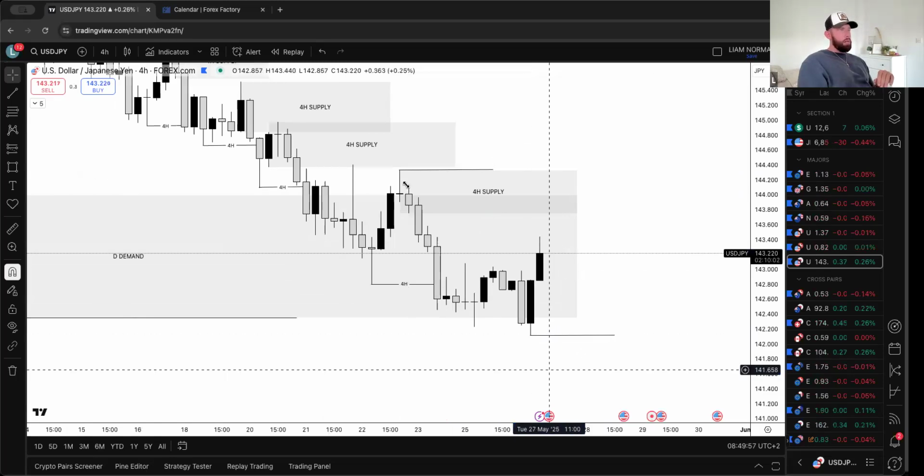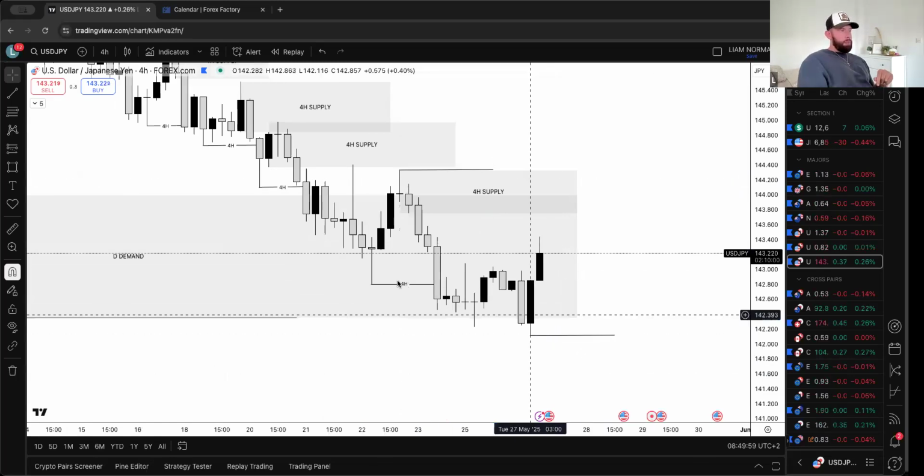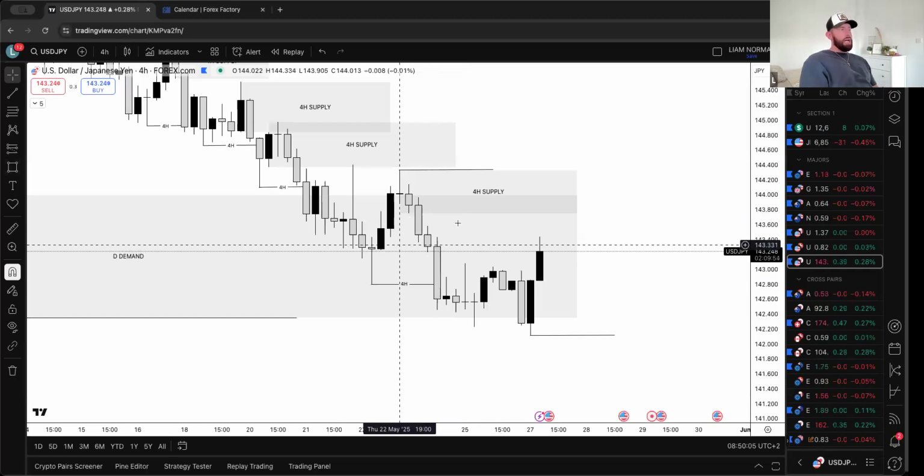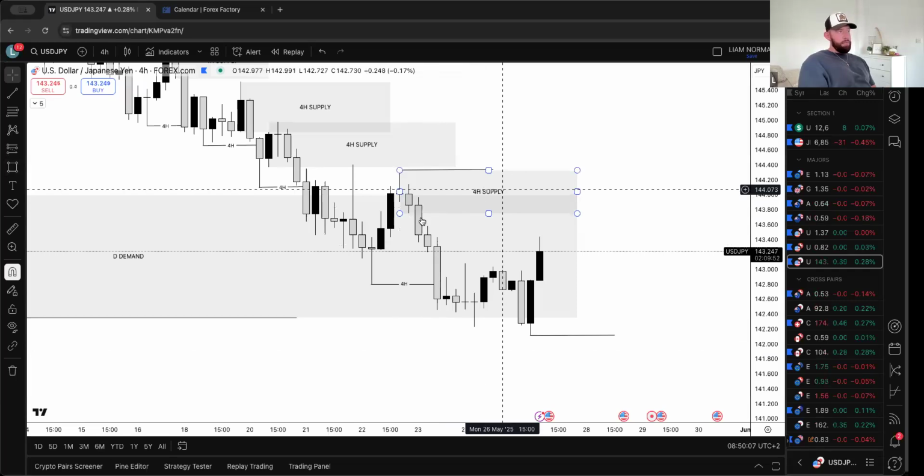So we've got this range going on, from this lower high to this lower low. So this is where the break is. So what do we expect? Okay, the imbalance is all here. I would like to personally see this supply with this imbalance filled.